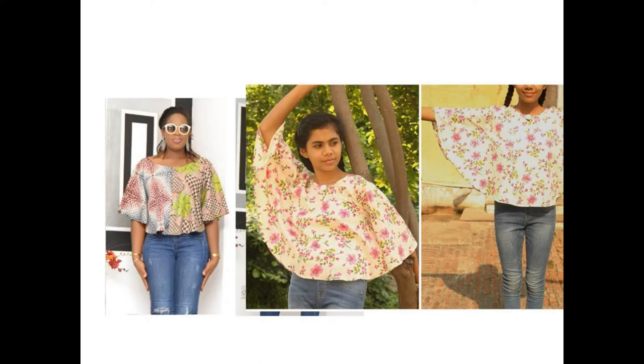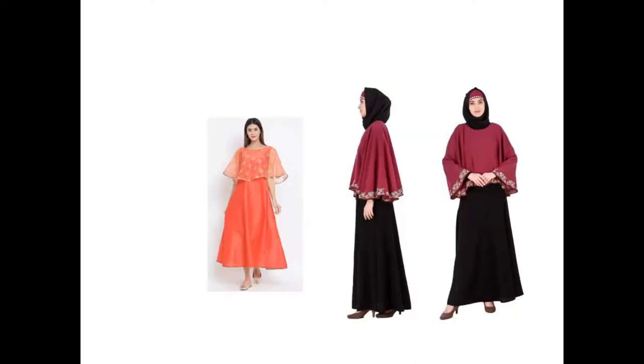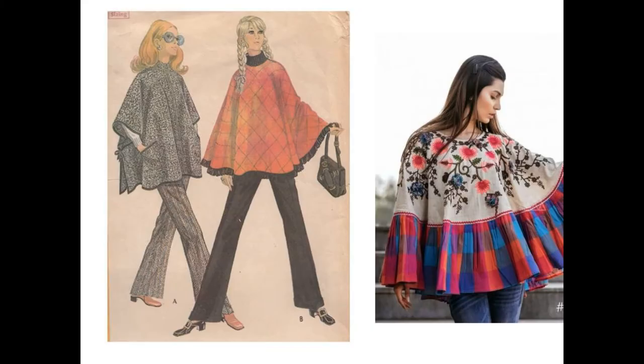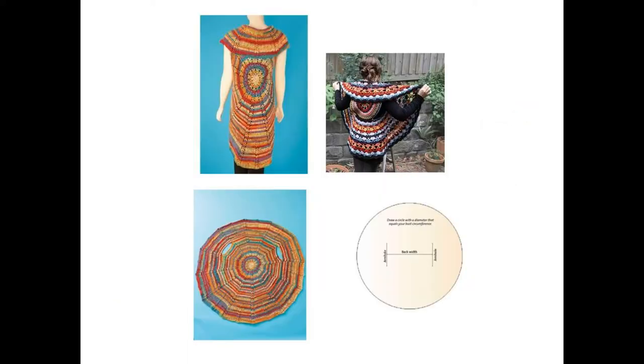This particular clothing style embraced the circular shape. The pattern of this cardigan is also in a circular shape. It looks so simple, but so elegant.